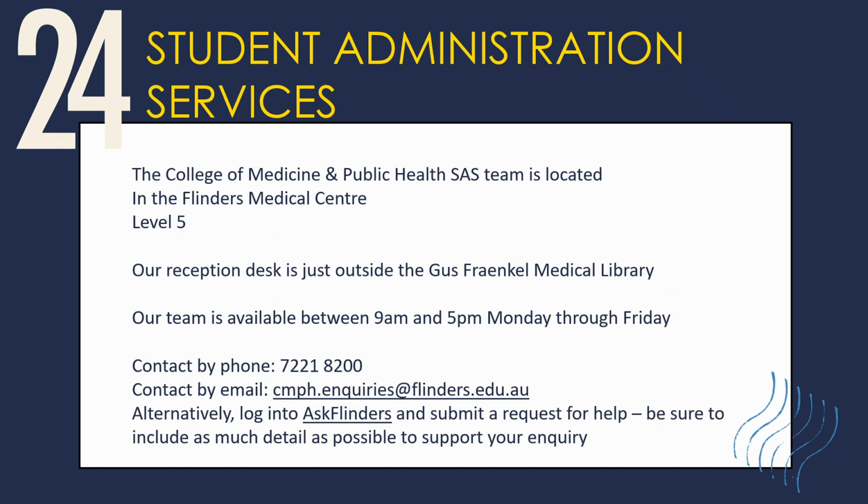Physically speaking, the College of Medicine and Public Health SAS team, our front desk is just down the corridor, just down there, well, out and around a bit. I'm not sure if you've had a chance to venture that way. We're very close to the library. We have a front desk out the front, which generally has somebody on it from 9 a.m. to 5 p.m. There, we also do have that phone number there that students can use.